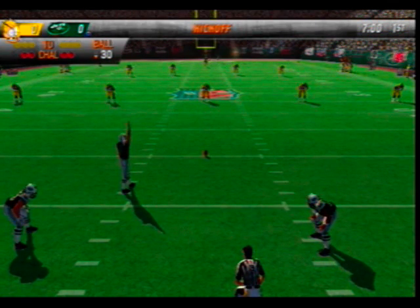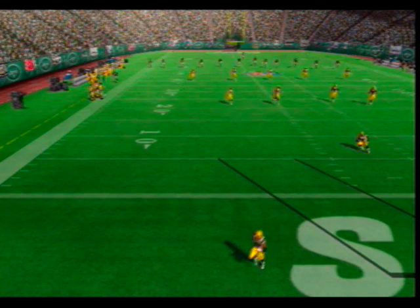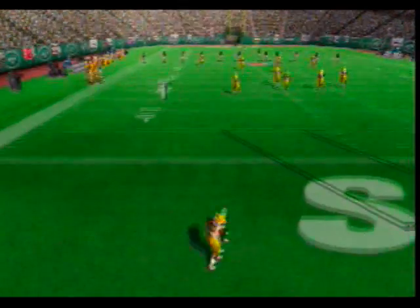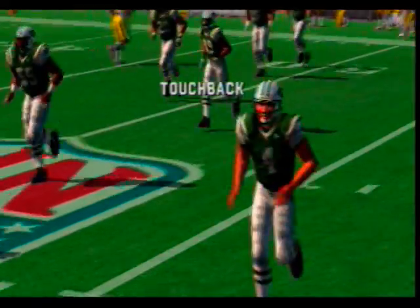Looks like he's just about ready to kick this one off. Good distance. He won't have a chance for a return here. And they're ready to go on offense for the first time.